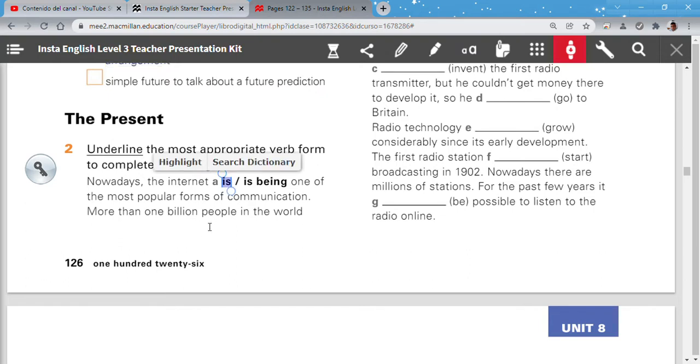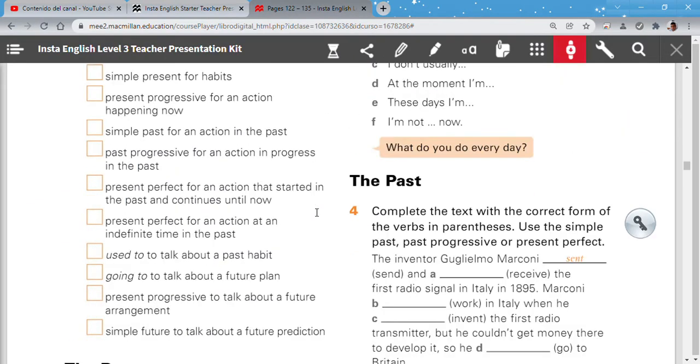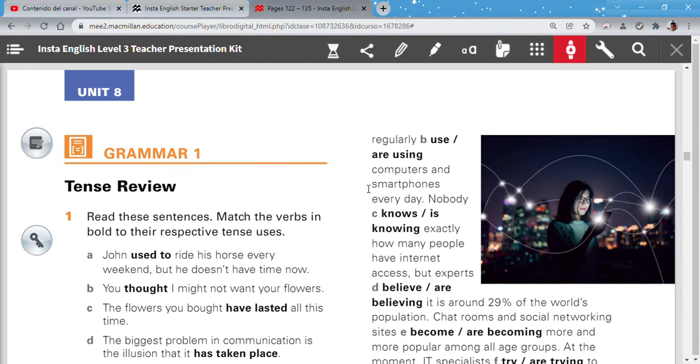Is. Okay, is. More than 1 million people in the world, remember this is present, regularly use or are using. Use. Okay. Computers and smartphones every day. Nobody knows or nobody is knowing. Nobody knows exactly how many people have internet access, but experts believe or are believing. Believe it's around 29% of the world's population.